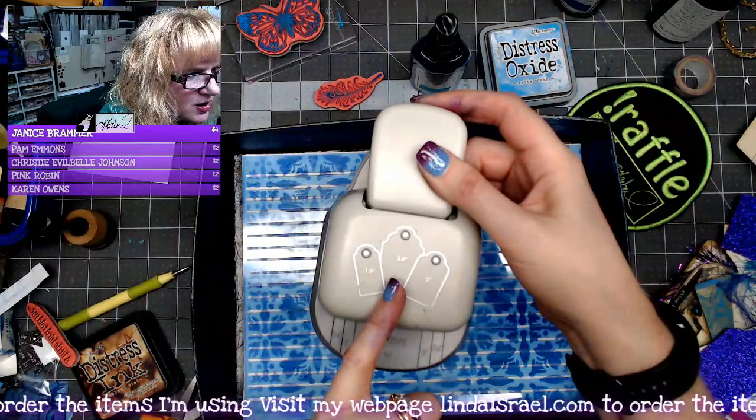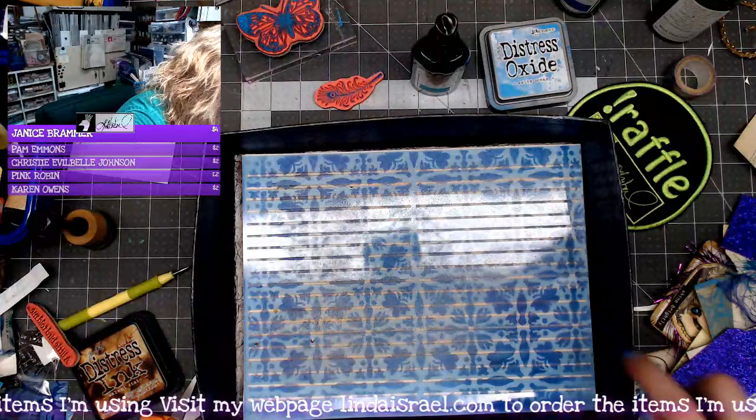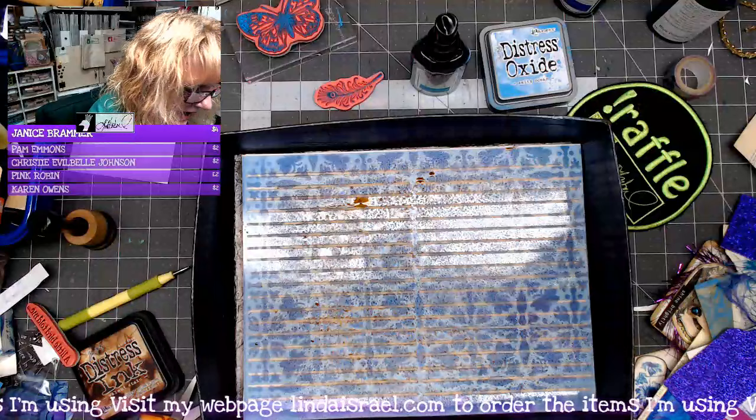Yeah, I have one of those curvy top punches too, Sandra. This one's one that I have. It's good for a 1.5, 2-inch, and a 2.5-inch piece of paper. It's by the Paper Studio.